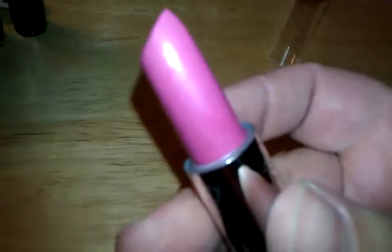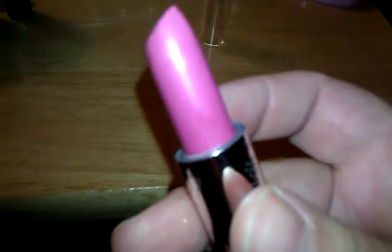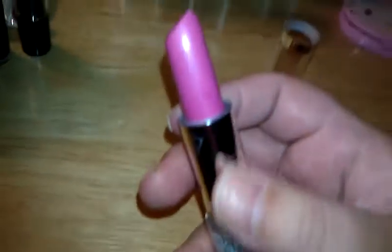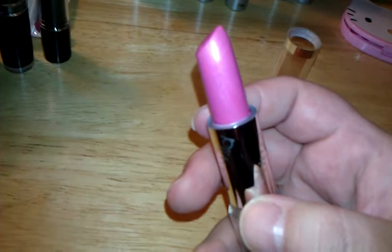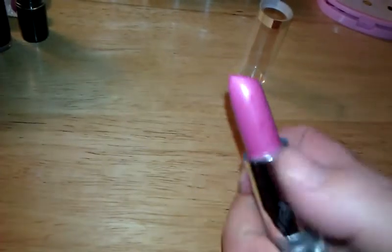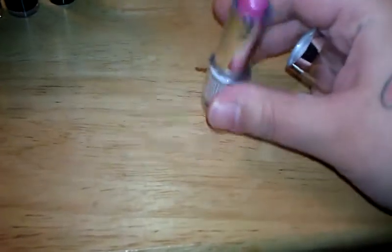Now, I haven't worn these on my lips yet, but the other ones that I do own, the two that I owned previously, I have worn, and they are nice and creamy. They're long-lasting. They are just really nice lipsticks for $1. So this is Retro Pink, and I'm going to show you it swatched. I mean, it is a really pretty pink, you guys.